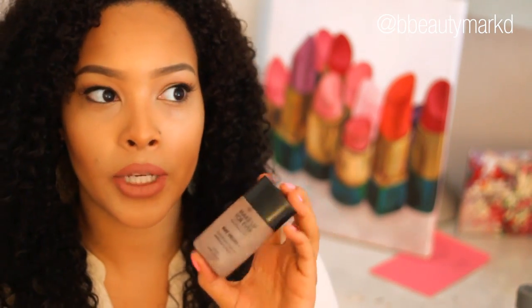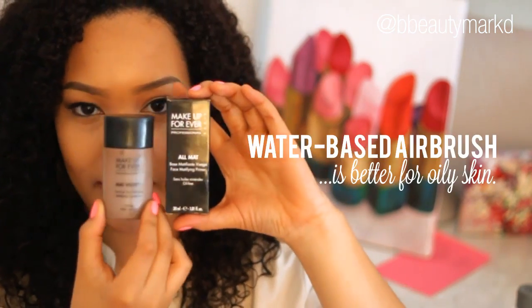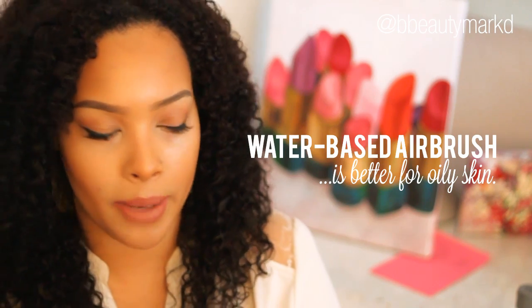Now, if you guys are into using airbrush, you want to make sure you use an oil-free airbrush. What I'll even do is layer this primer, this foundation, then do the oil-free airbrush on top, and my clients are happy. So that's just some tips makeup wise.